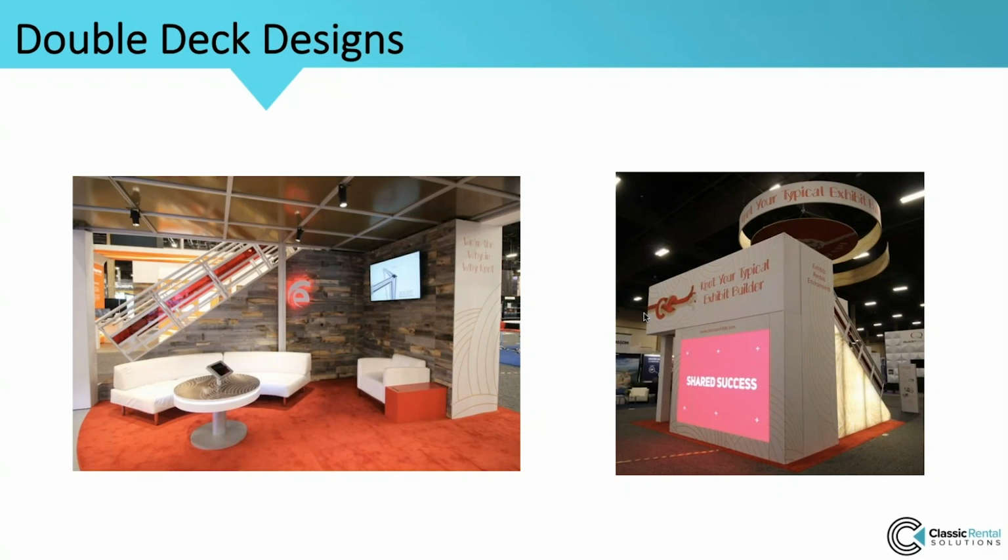Here's a few more pictures of the classic booth. You can see the stick walls, some custom signage, charging stations, and then a better shot of the ceiling.